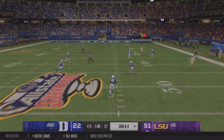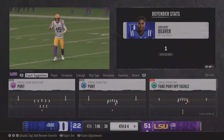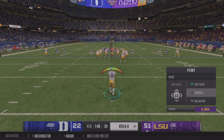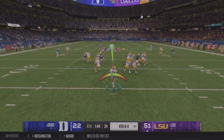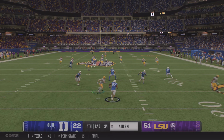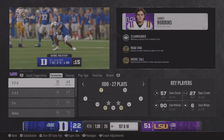And now another deep ball here. And it's incomplete. They let it fly on 3rd down, but now it brings up 4th. Special teams on the field now. Here comes a punt. And the coverage team makes the stop on this return.